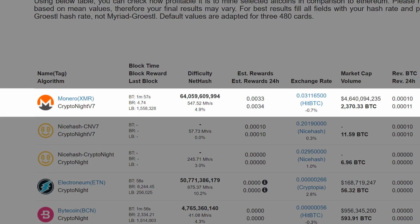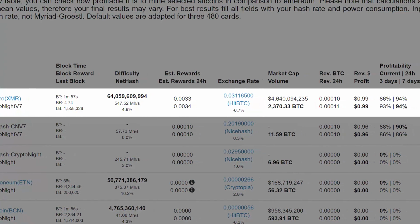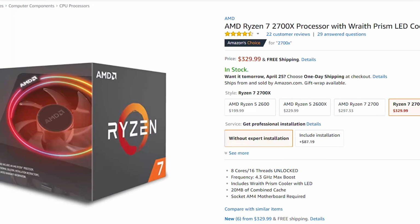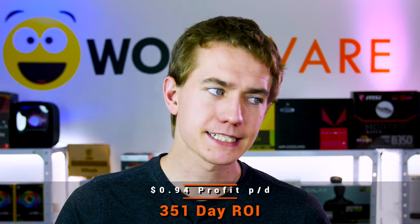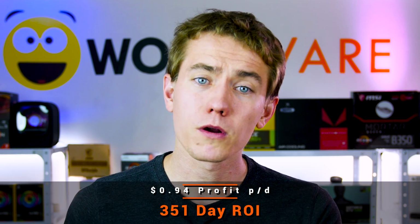At a hash rate of 510 hashes per second, the 2700X is expected to bring in 94 cents per day before electricity costs, which is 27% more than what we saw with the 1700. Since the 2700X currently goes for a bit more than the 1700, $330 to be more specific, we expected a slightly longer return on investment. Surprisingly though, if you actually do the math, it's only 351 days, just one day more than the 1700. I mean, sure, it's still almost a year to see any kind of return on investment, but we're surprised it wasn't much longer, except for, math is immutable and you can't really change that.